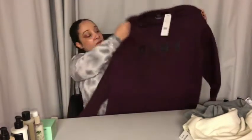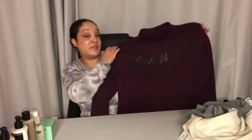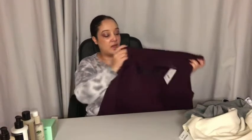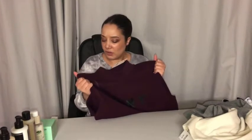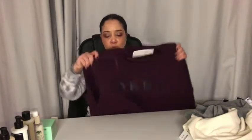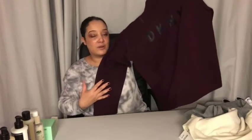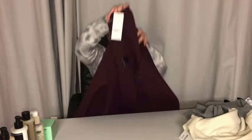And last but not least, I also got this jumper from DKNY, obviously. And I love the colour. It's quite thick. I don't know, I can't describe it. Viscose material. But it will keep me really nice and warm. Long sleeves. Quite a loose fit as well. So, yes. Loving that.